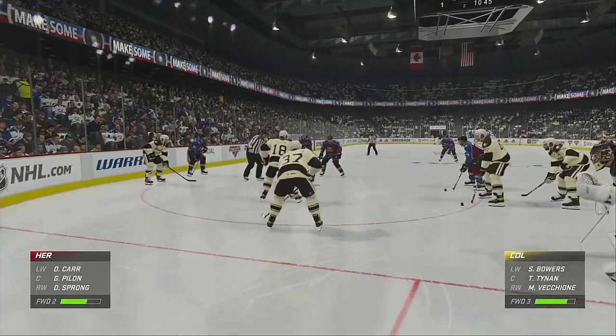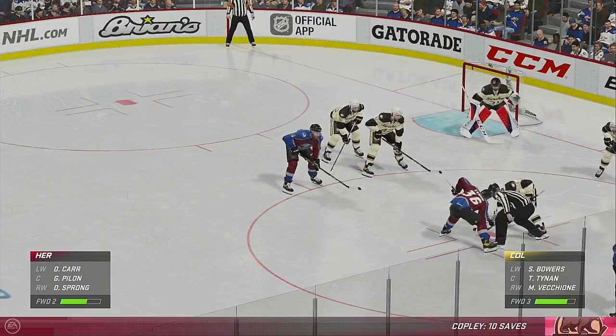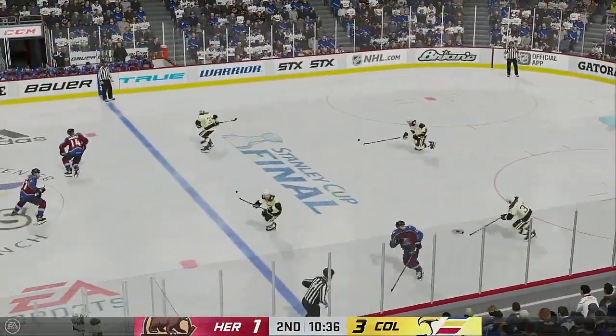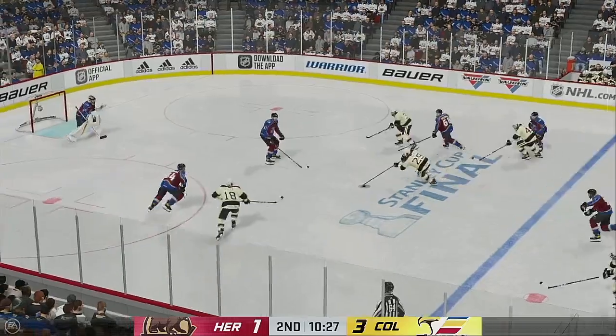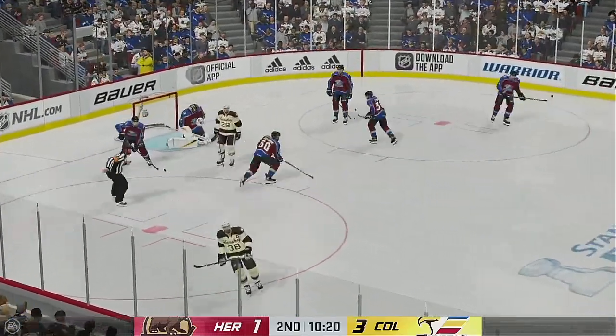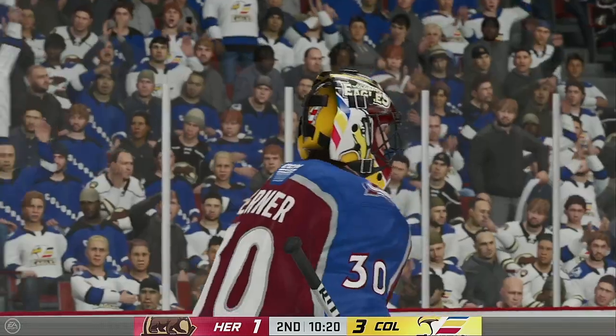The centers will glide into the dot. The Bears win it in the defensive zone. Nice pass. And now he tries to get it across to Pilon. Shot! Traps that puck tight into his chest. And we're going to get a stoppage here as the referee blows the play dead.